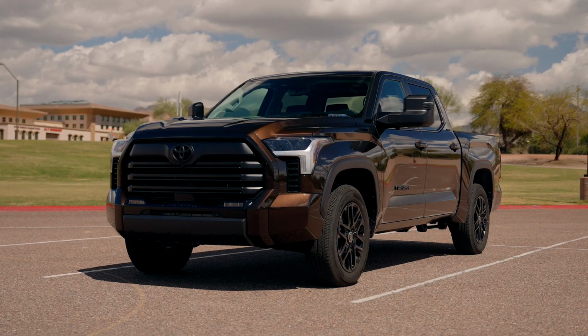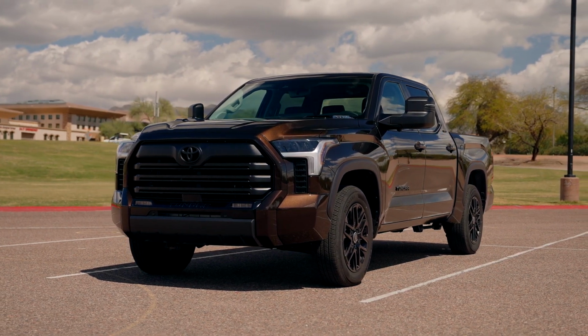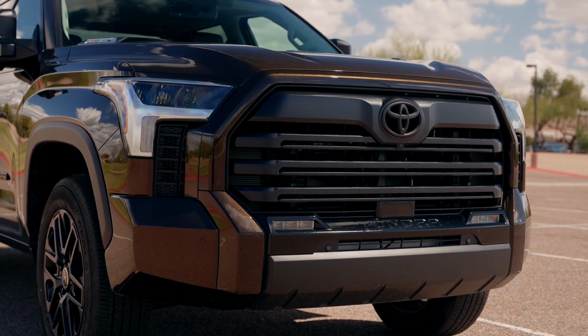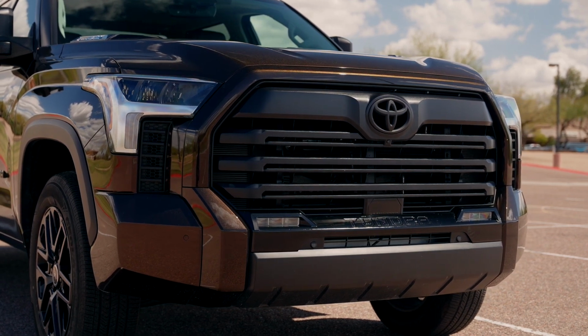Let's say you do a lot of city driving. Getting just 18 miles per gallon means more trips to the gas station and more money spent on fuel. And if you're hitting the highway, 24 miles per gallon isn't much better. Imagine having to fill up this big guy more often than you'd like. It adds up quickly, especially if you're using the Tundra for work or for long trips. Not exactly wallet friendly, right?